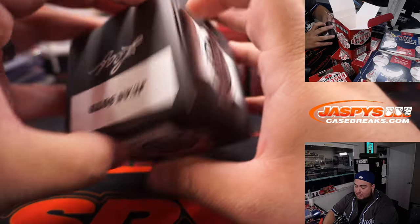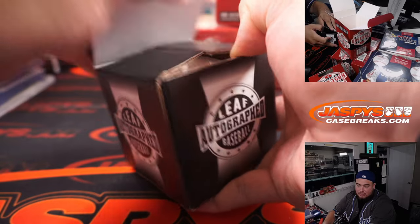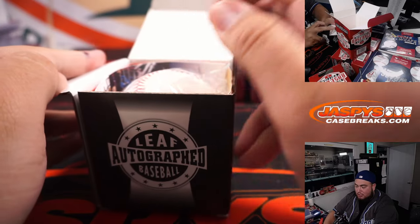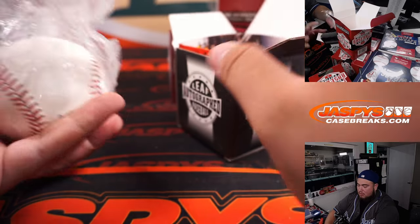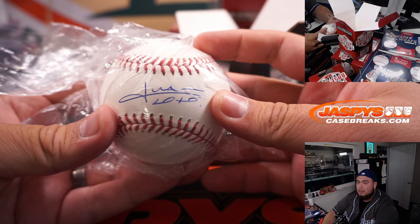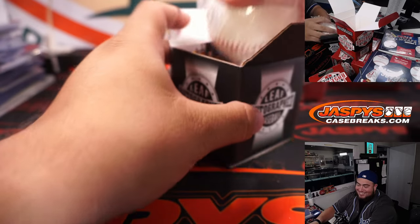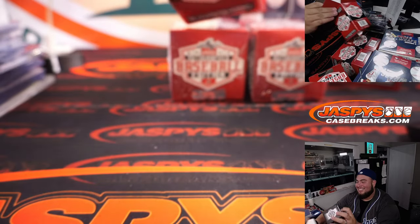So, obviously, these are autographed baseballs, so this will go to the team they're currently on. So now that he's on the Padres, this is going to go to Jonathan. And there's the baseball right there. 23 DR. I got it. That's all you needed.